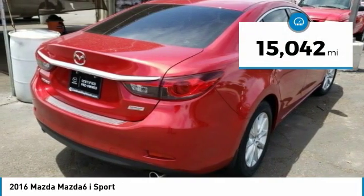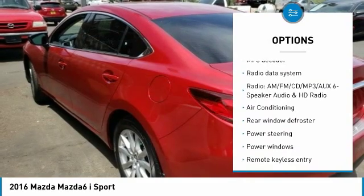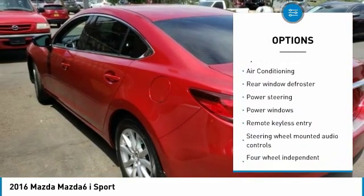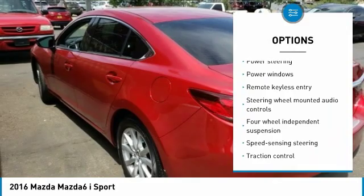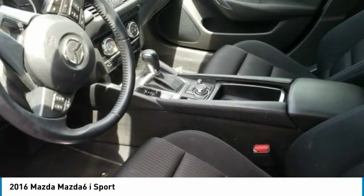Here are some of this vehicle's great options: traction control, air conditioning, dual airbags, power steering, four-wheel disc brakes, trip computer, rear window defroster, power windows, electronic stability control, CD player.